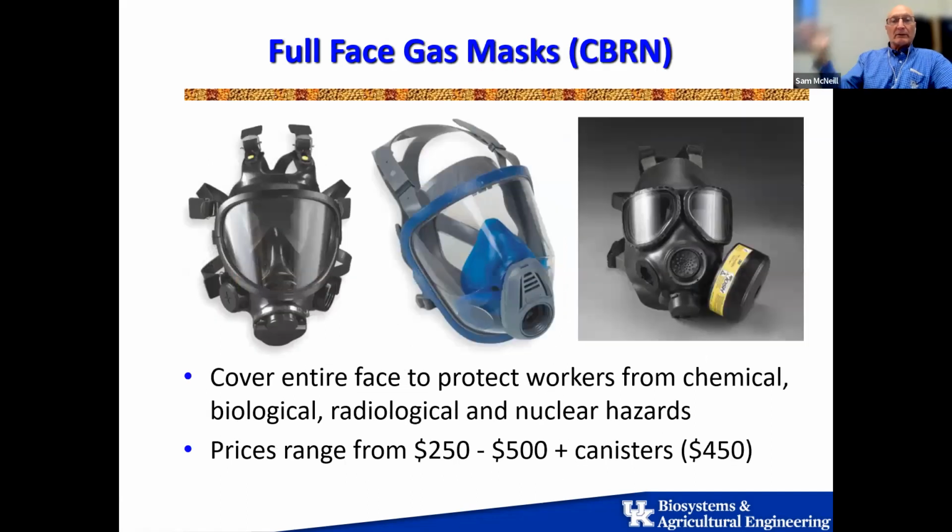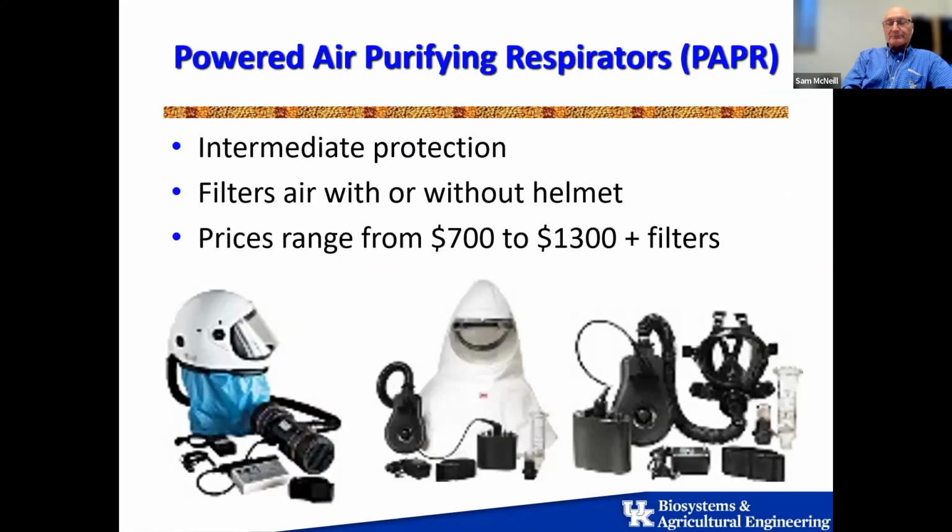Now, the gas mask that we're showing here would be more for low oxygen environments. Sorry, no, for gaseous environments. And in any case, you might have toxic fumes, and they could filter that out. But the next device I want to show is a third, or I guess a third or fourth choice here.